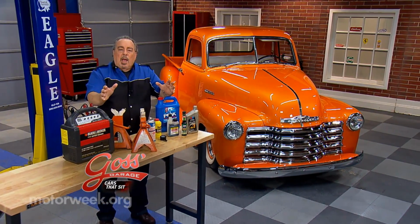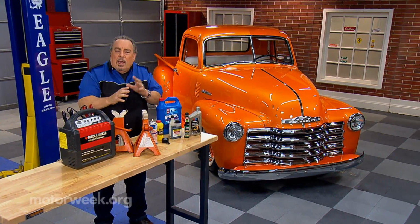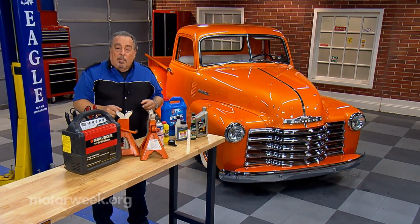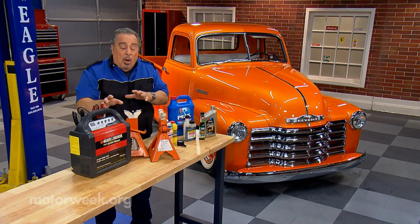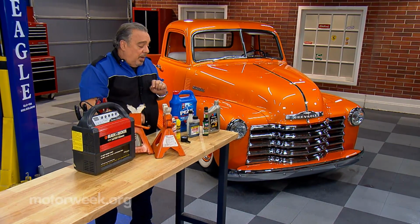Most of us have some kind of seasonal equipment or a custom vehicle or something that sits for long periods of time, yet has an internal combustion engine. Well, if you have that, you have to take special care if you want to let it sit for any extended period of time without damage.